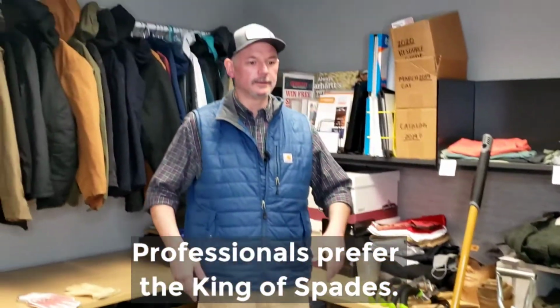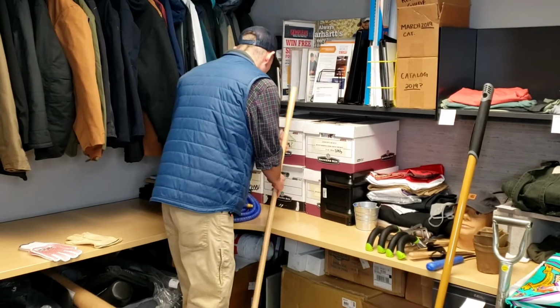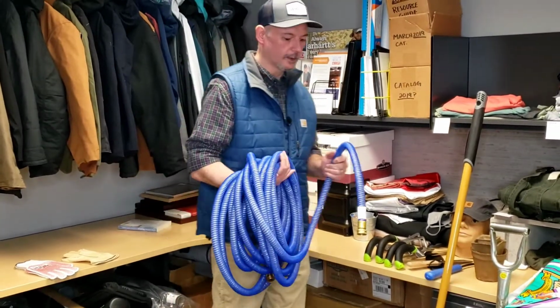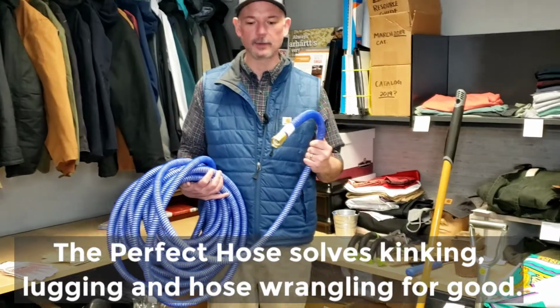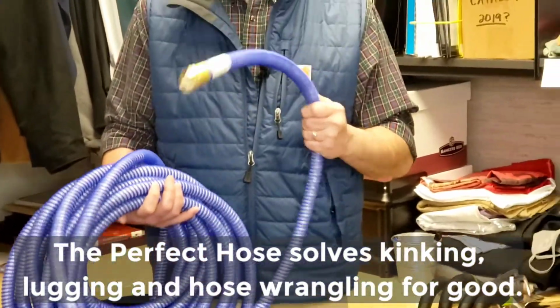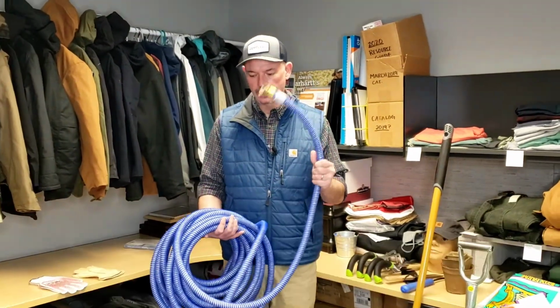And then once we get the plants in the ground, obviously they're going to need water. One of our favorite garden hoses for both professional and residential gardening applications is the Perfect hose. This is one of the lightest weight hoses I've ever used and we've ever had.